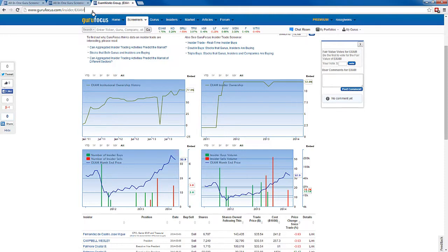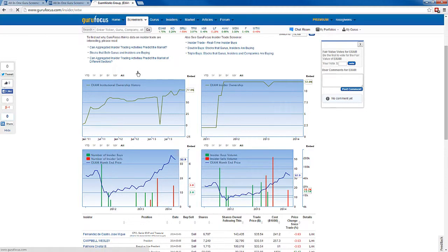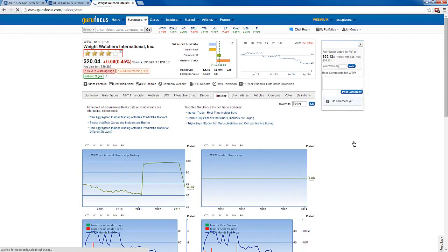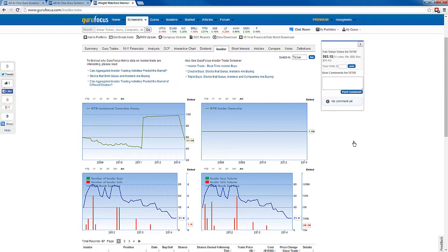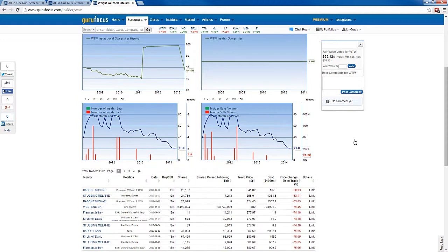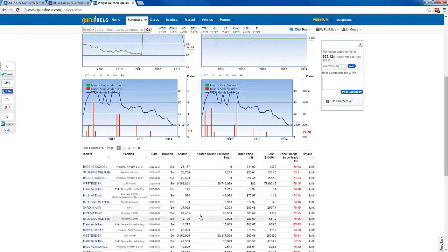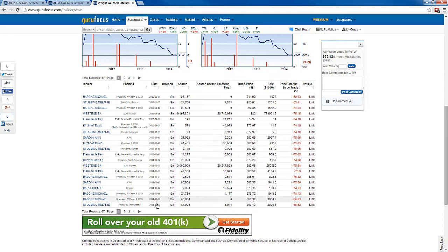Another one that a lot of people have their eyes on right now, people are arguing is it a value trap or is it not, is Weight Watchers. Without giving a recommendation one way or the other, I want to take a look at what insiders have been doing with this. And you see they're still not buying. There have been no insider buys here. The stock has come from $80 a share down to $21 a share, and we still see no insider buys. We scroll down here, going back to early 2011. There's not a single insider buy.